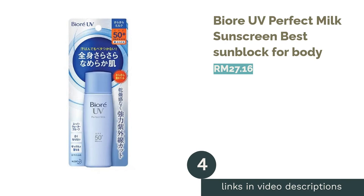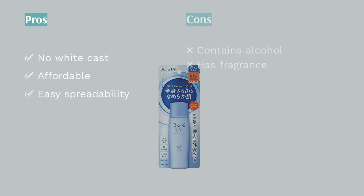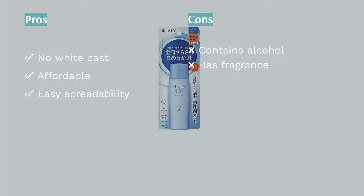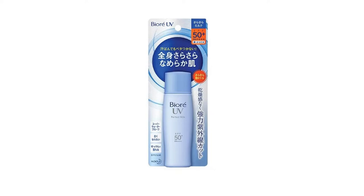The next product in our list is Biore UV Perfect Milk Sunscreen, Best Sunblock for Body. Our body needs the same love and care as our face does. More often than not, we neglect the skin of our body when it actually takes up the majority of our total body surface area. For a fuss-free option, the Biore UV Perfect Milk is a sunblock that is great for both facial and body applications.